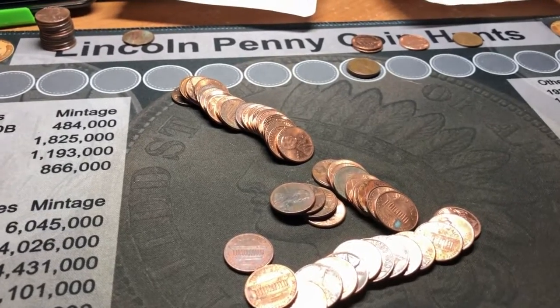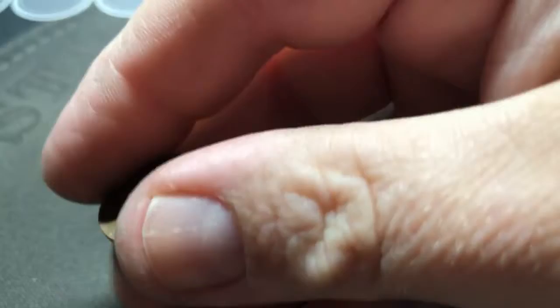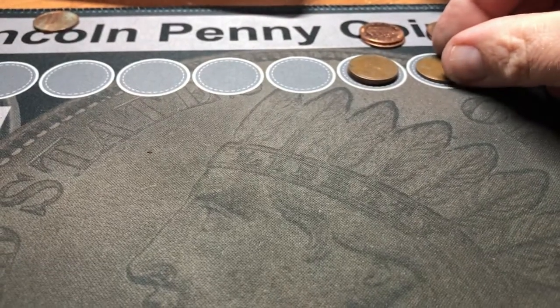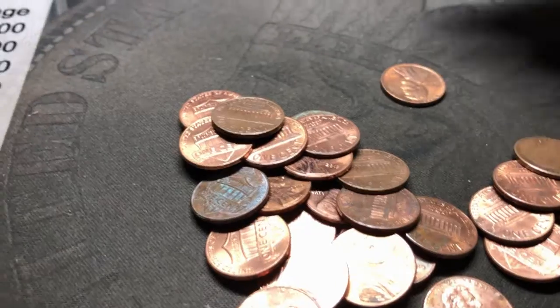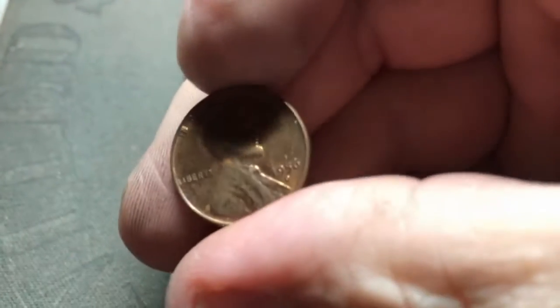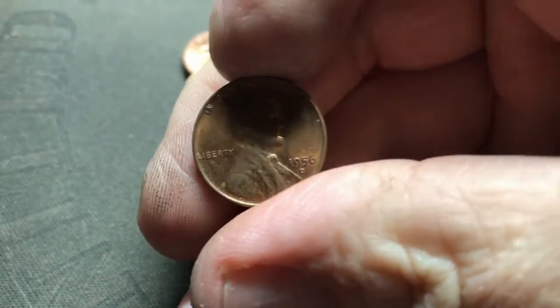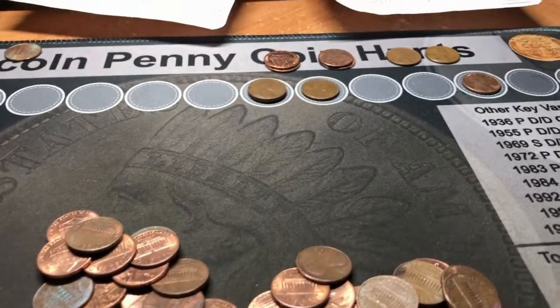All right, hopefully there's more coming up. Okay, roll number 15, and we are finally going to get our third wheat. I already saw the date. It was up, 1951. That's okay. We're finally up to three. I feel a little bit more confident we're going to find some more now. Very next roll, and we get another wheat. It was obverse up, 1956 Denver. Well, it's a younger one, but we're still on the board. We're up to four now.